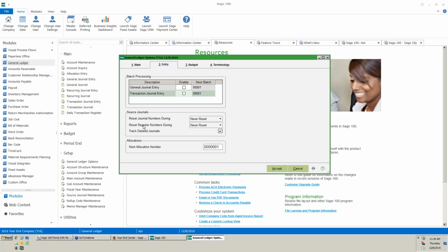Under the Entry tab, there are some settings to reset journal numbers and reset register numbers during year-end. You can have those never reset, reset every period end, or only reset at year-end. Some companies using Sage 100 are processing so many journal entries, frequently imported from another system, that they start to run out of register or journal entry numbers. So this option is there so that they can reset and start each year back at number 1.